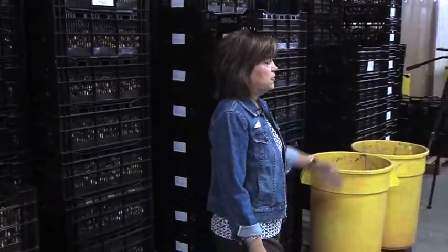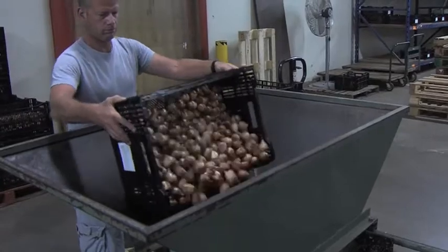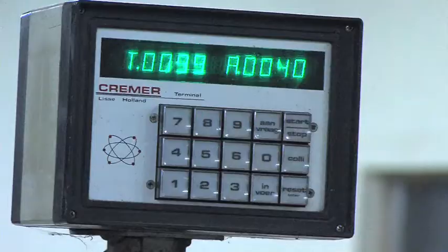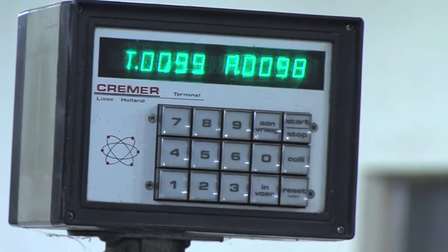The bulbs are then taken over to the counting machine and are packaged so that it's broken down for landscape use, so that they're easily taken out to different properties in smaller numbers.